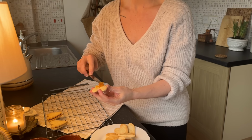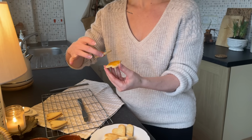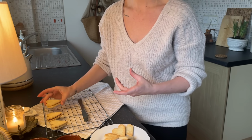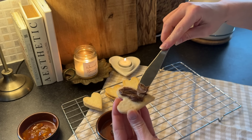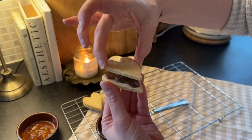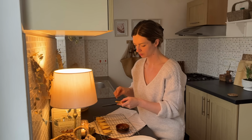I have a sheet of shortcrust pastry that I meant to use for another recipe, but Andrei ended up cooking something else that day, so I might as well turn it into cookies. I make a few with jam, but most of them I'm going to fill with chocolate spread. My children prefer that, and let's not pretend I do too.